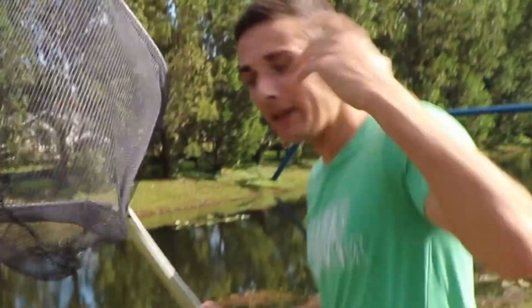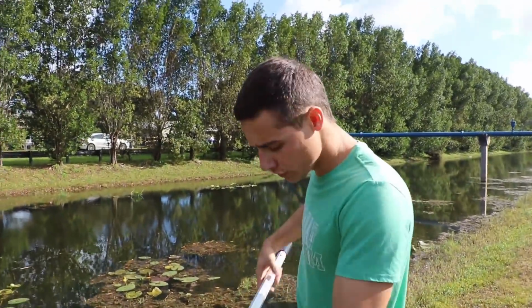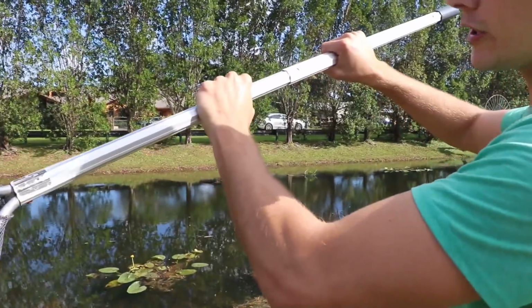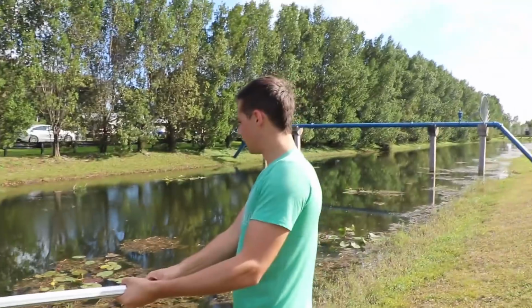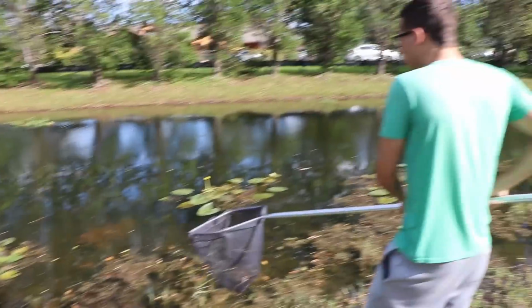Are you guys ready? Come. So we have to find the schools of fish. We want this net to be as long as possible. Ding. So now we have this much of netting. I see some out there. Holy crap, bro. There's like hundreds out there. Bro, there's literally like hundreds.